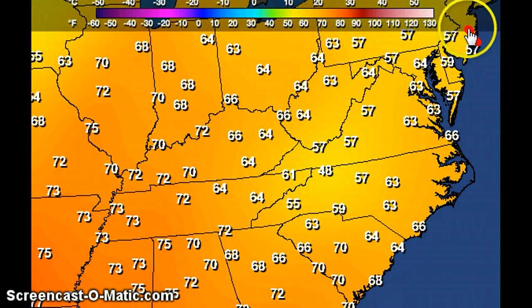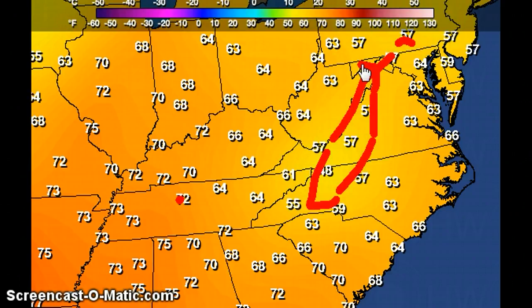Mid-Atlantic temperatures, you can see New Jersey 57 here at AC, Philly 57 in Philly, 59 Wilmington. You go 64 out here in Washington D.C. area, 57 Charlottesville, 57 in Roanoke, and in the Triad area 57 degrees. And the warm temperatures back here towards Kentucky and Nashville, Tennessee, and the further south and west you go, the warmer temperatures have been. Like I said, the cold air damming sitting in here along the Appalachians and Blue Ridge Mountains.